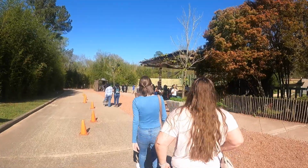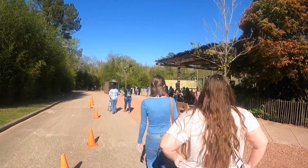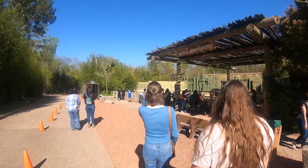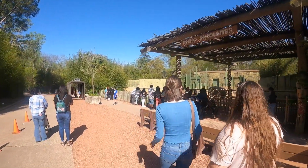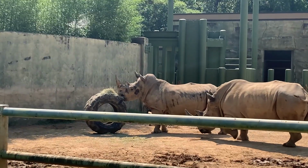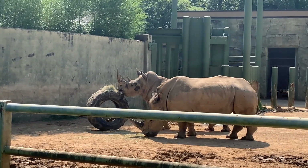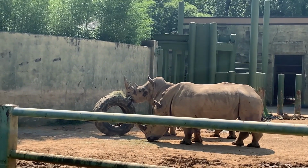South America ends, the next adventure to another continent begins. What we're looking at was once an exhibit for African spur tortoises, but it's now a haven for Laptop and her daughter Ajavu, the white rhinos. However, if you walk a little far down, you will see that Laptop and Ajavu are not alone.